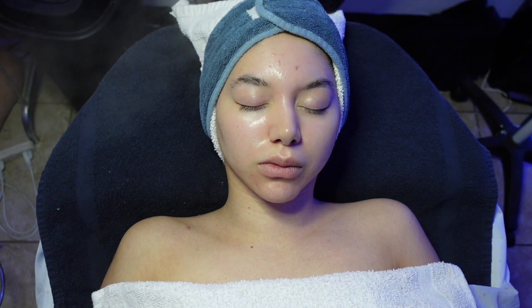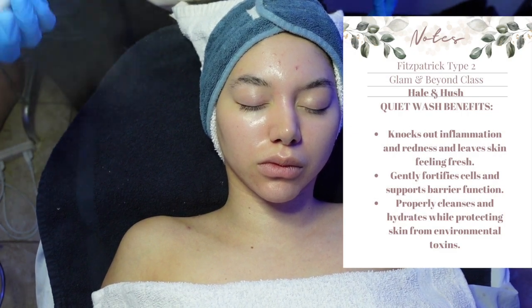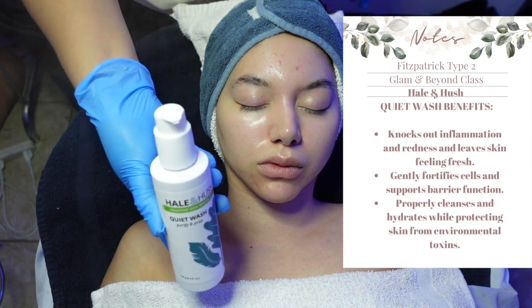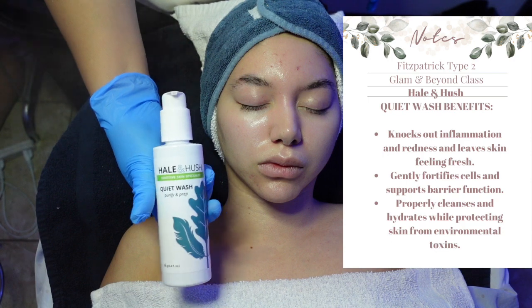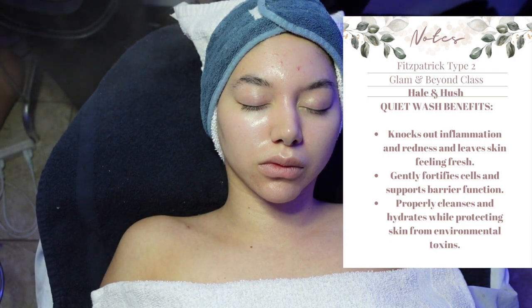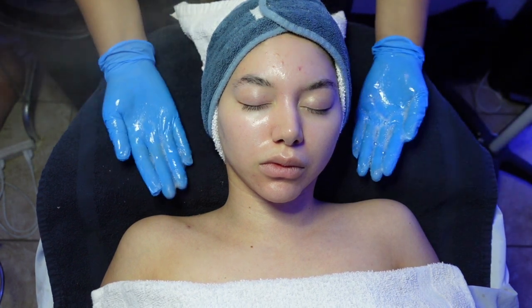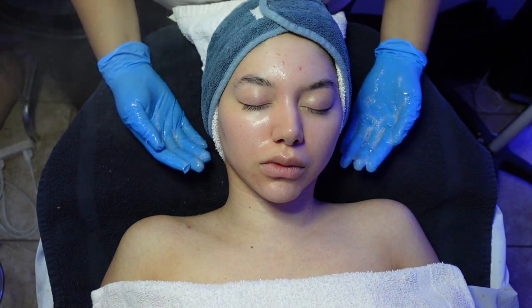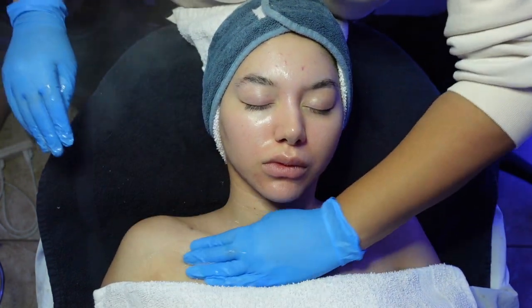We are going to jump right in and we are going to do our first cleanse. We're using the Hell and Hush Quiet Wash. Its benefits: it is going to knock out any inflammation and redness and leave the skin feeling fresh. It's going to gently fortify cells and support its barrier function. It's going to properly cleanse and hydrate while protecting from environmental toxins. In this treatment, we are also going to be cleansing the décolleté as well.